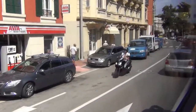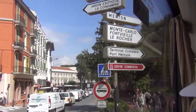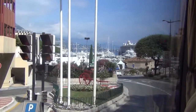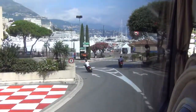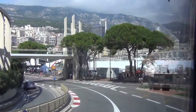During the Renaissance time, and of course the prince and the princess are living there. Part of the palace is open to the public. You can visit the west part, the point of departure for the Formula 1 circuit. The Formula 1 car race takes place every year in May.